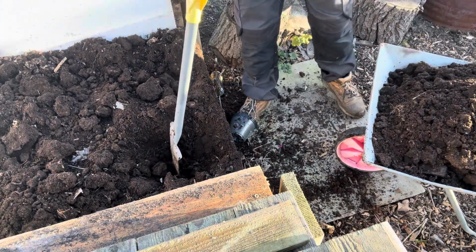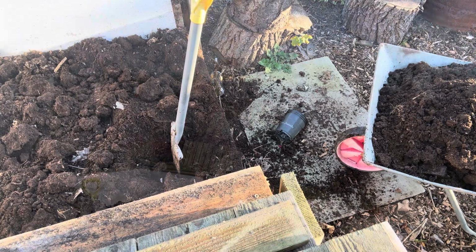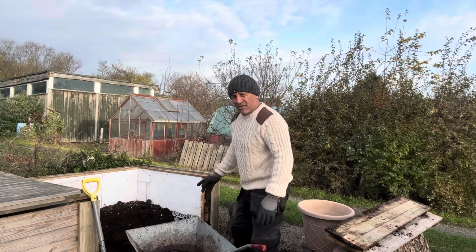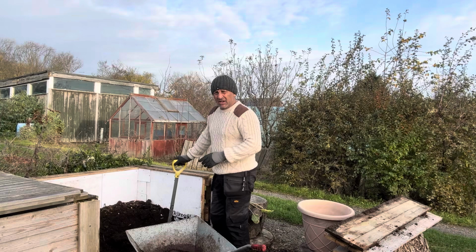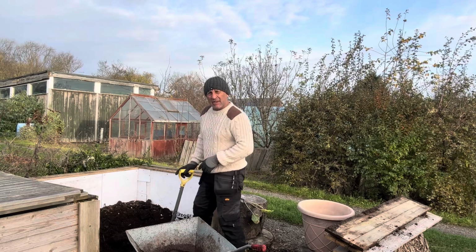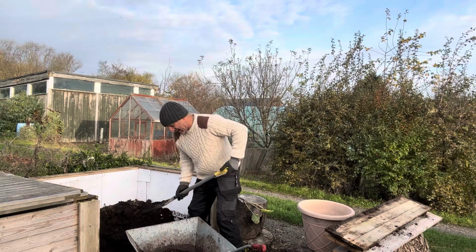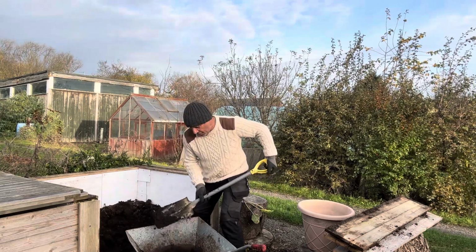Alright, back we go again. Right, one more out of here, and that should fill those beds. And then what I think I'm going to do is put a barrow on each of those bean trenches as well. It is a little bit twiggy down at the bottom, but it's got plenty of time to rot off on top of beds.